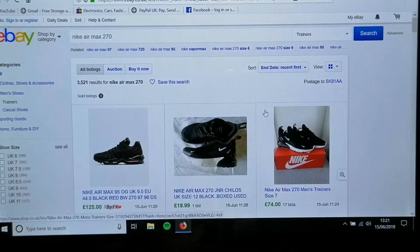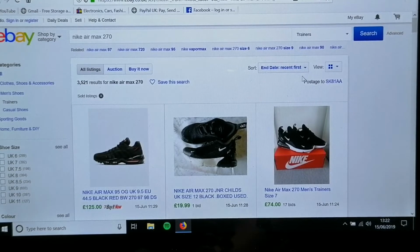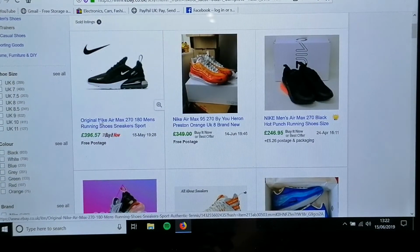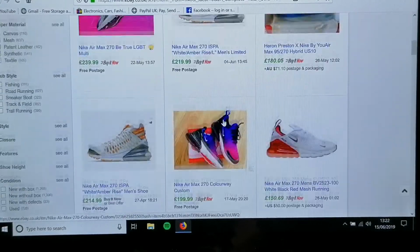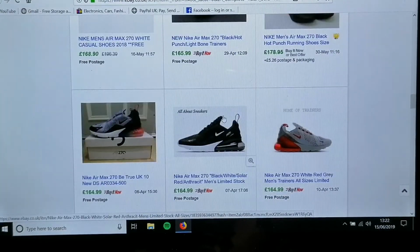Now, the next thing you want to do in terms of pricing up an item or getting an idea of a valuation for an item to sell is see what the highest prices are that those items have sold for. So in the drop down at the top there, you can change it from end date recent first to highest price plus P&P. We click on that and we see the most expensive Nike Air Max 270 that have sold, $396.57, and then all of the other ones down from there and all the different colorways and all the different options. But that then gives you a fair representation of what that product has sold for.